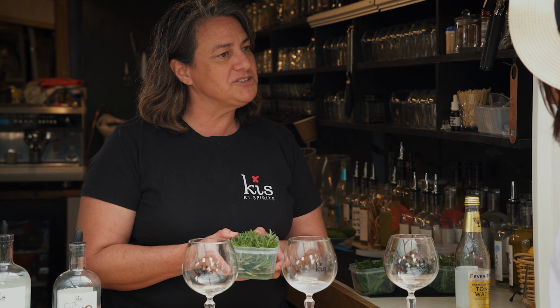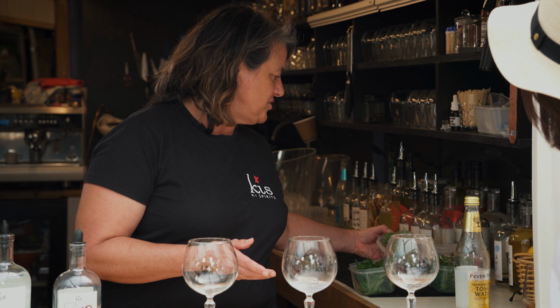Would you garnish it with anything? Definitely. So the Olearia is a great garnish with it. The other beautiful garnish is just a bit of rosemary too, and orange if you wanted to try that.